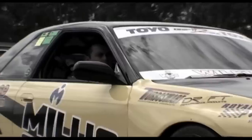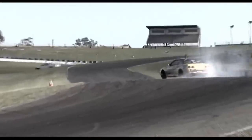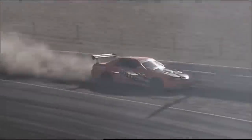First import would have been my automatic S13 CA turbo. Then my drift car would have to be my R32. That was my street car, which turned into a drift car, which then went to D1 and got thrashed and bashed and crashed into stuff. And that's what happens when you drift.